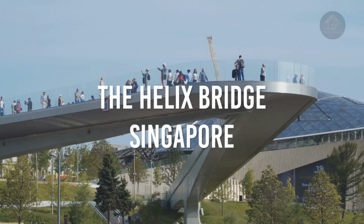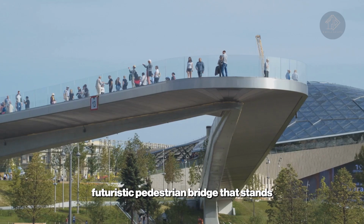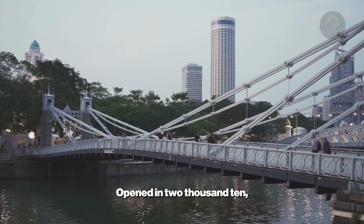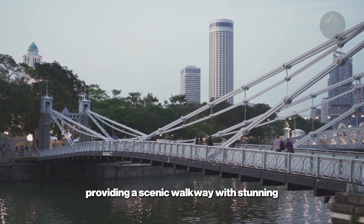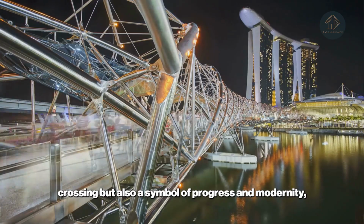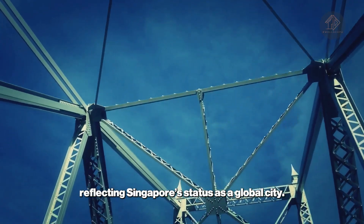The Helix Bridge, Singapore. The Helix Bridge in Singapore is a futuristic pedestrian bridge that stands out for its innovative design inspired by the double-helix structure of DNA. Opened in 2010, the bridge links Marina Center with Marina South, providing a scenic walkway with stunning views of Singapore's skyline. The Helix Bridge is not just a functional crossing but also a symbol of progress and modernity, reflecting Singapore's status as a global city.